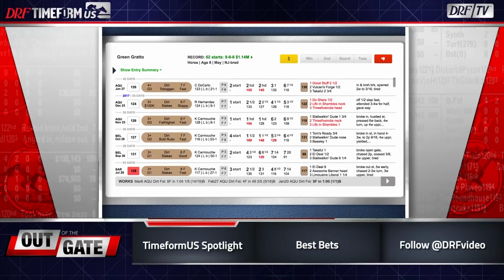6 furlongs is the right distance for him. Last time out in the Toboggan, when he finished behind Great Stuff and Life in Shambles, he was just on an all-out send in that race, dueling with Takafel, who's just a much better horse than he is. And he really didn't quit until the very late stages of that race. He's just been in tough pace situations in race after race throughout the fall and the winter.